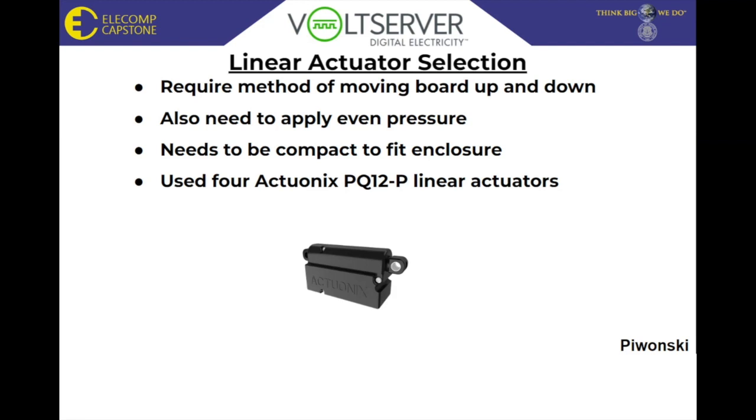We also needed a method to move the main board up and down while applying equal pressure to all contact PCBs. This would require the use of linear actuators, which are traditionally pretty large, but we found a solution with these Accutonics PQ12 actuators. These actuators have a footprint roughly the size of 2 AA batteries side by side, but are capable of pushing with a peak force of 40 newtons. We used 4 of these to apply even pressure to our contact boards. These have their own motor driver and are controlled with a pulse width modulated signal from the lab jack.